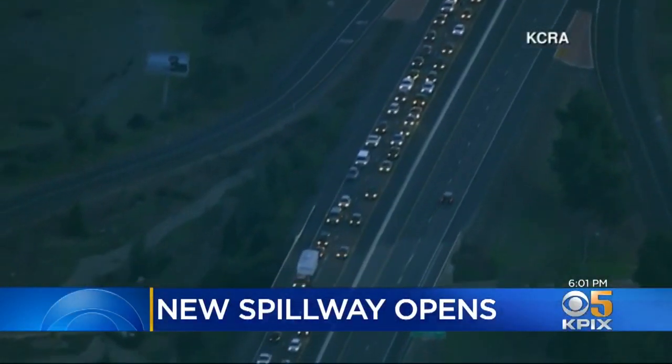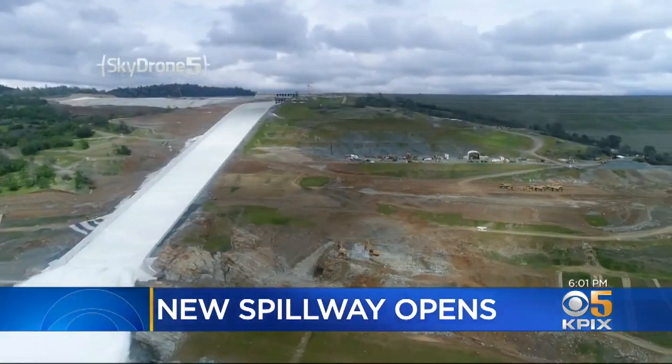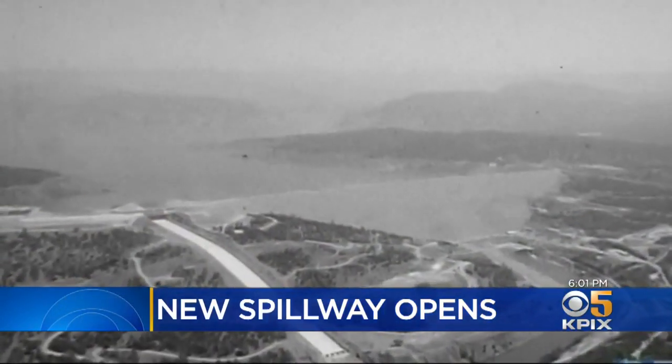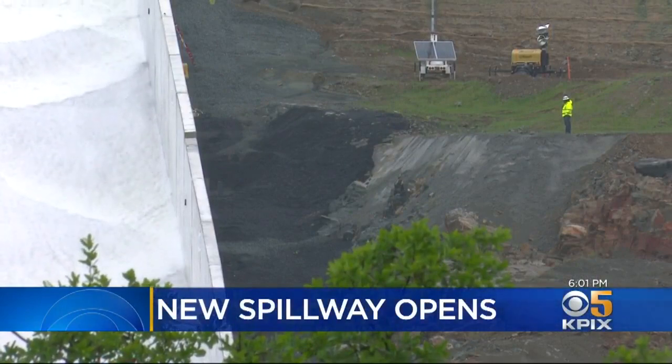The problem is that the rest of the dam is not up to date. Genoa Widener is one of the nearly 200,000 people who evacuated in 2017. She says the assurance that the new spillway is safe because it is modern only raises more questions about the remainder of the Oroville Dam project. I think it's really important that the rest of the dam and the whole complex be really evaluated. We've been working on a comprehensive needs assessment of the facility, it's in progress now. That comprehensive review of the entire dam is due next year.